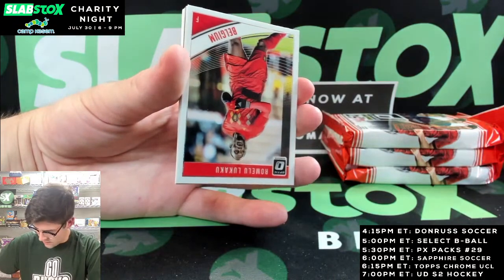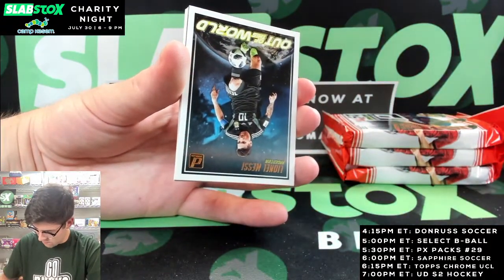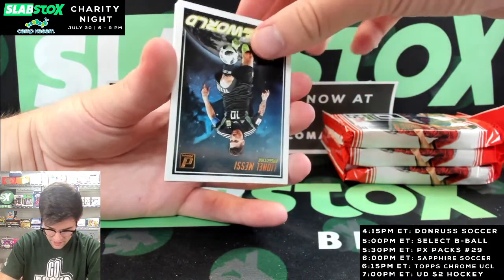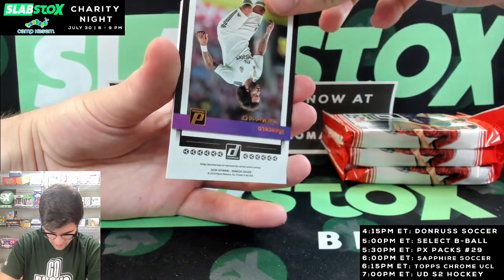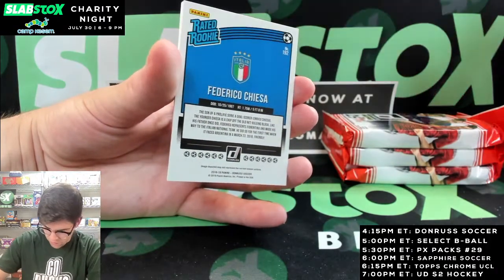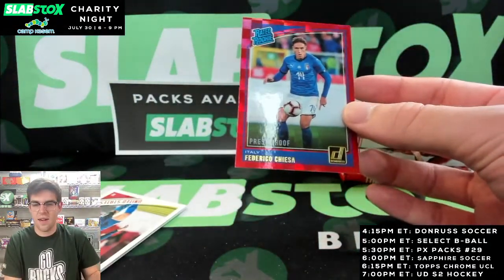We're going to need a really... Oh, that's a nice card. Romelu Lukaku. We're going to really need a clutch up with this red press-proof rookie here. Messi, out of this world, which is nice. Marcelo. And... can it be Kai? Nope. Oh, there we go. Chiesa. That is how it's done right there.